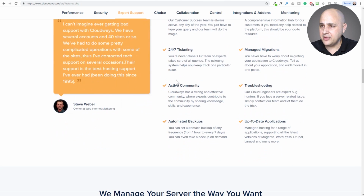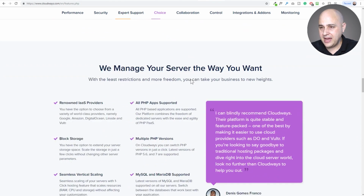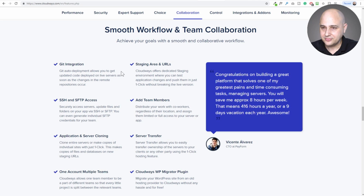All right, so you get 24/7 live chat support. I've used it, and I'm going to give you a review on that. They also have a ticket desk as well. There's backup systems. Okay, so I'm not getting to what I wanted to get to, which is the WordPress stuff. Okay, here it is. Some interesting things here.